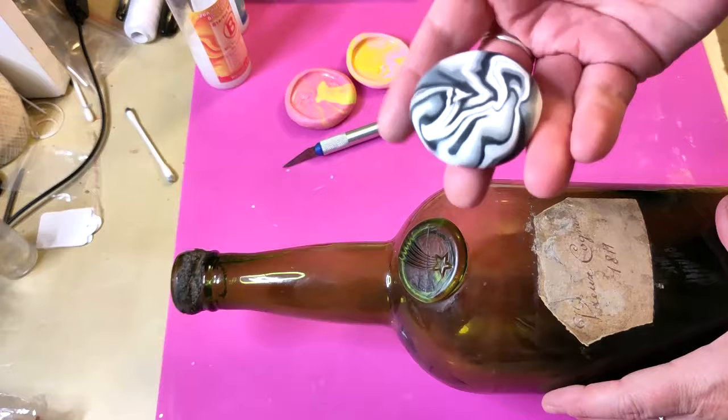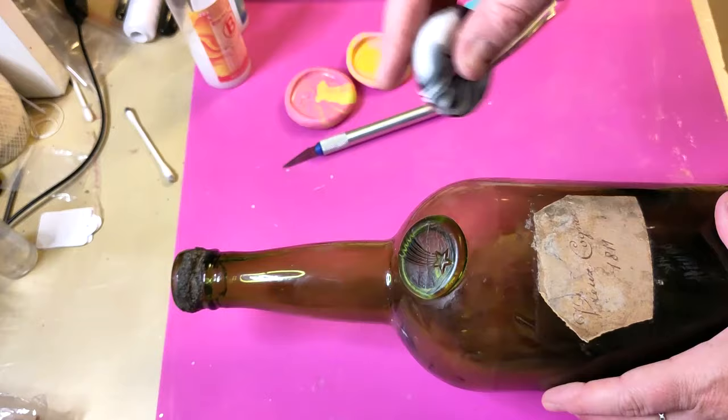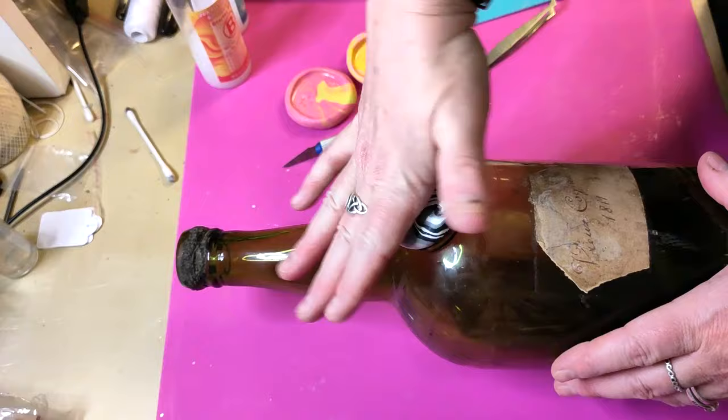Okay, I've mixed up some black and white, which when rolled out will make some nice pendants if I ever get around to it. So I've made it into a ball, squashed it into a disc again, and I'm going to do what I did with the others.